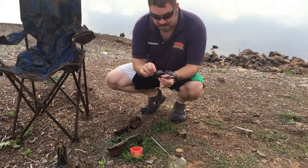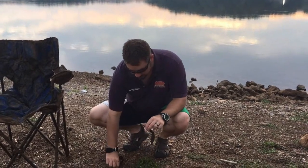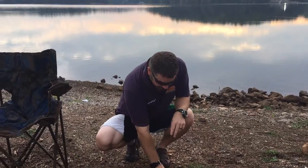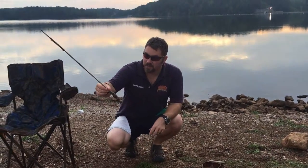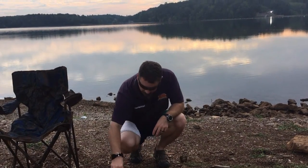Found a couple of cheap pair of sunglasses here. One's actually got the lenses. This one got the lenses busted out of it. Got a couple more cheap pairs here. Not quite sure the brand name, but we did find some sunglasses. Found a spool off a reel. Found somebody's, appears to be antenna, either off their boat or off their truck.